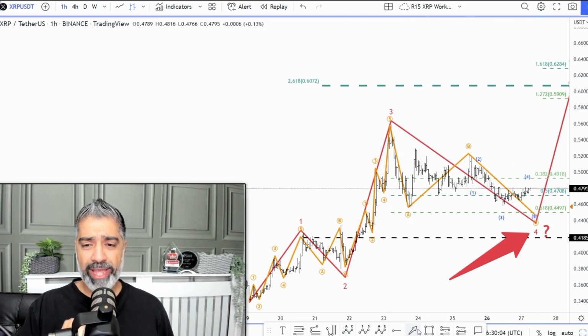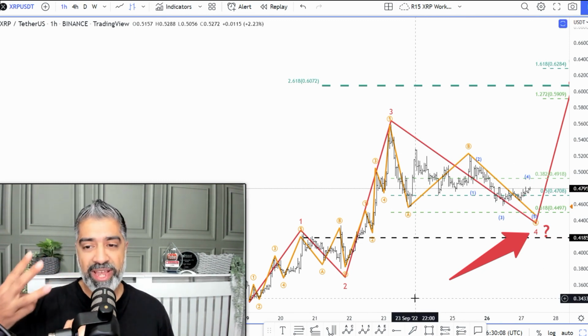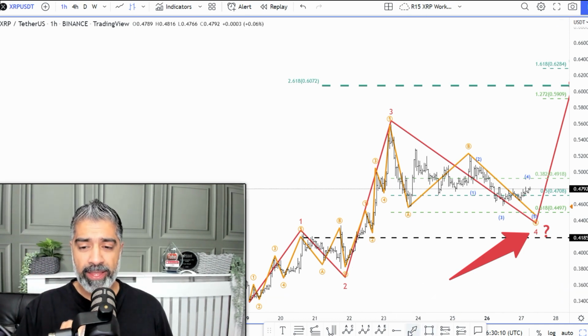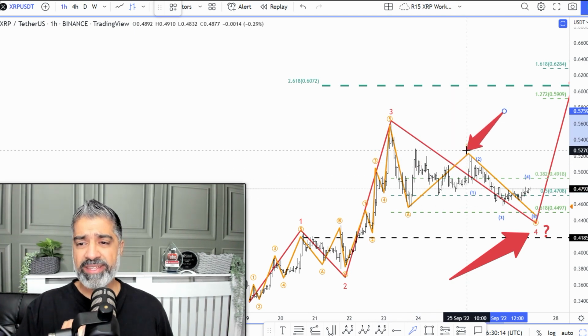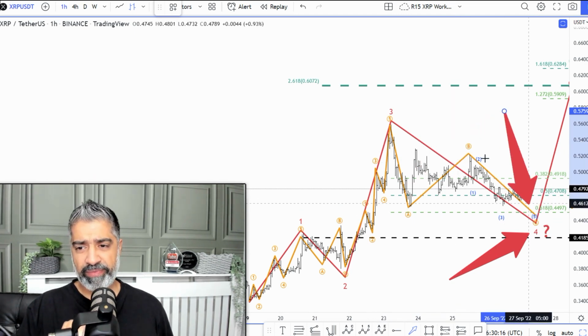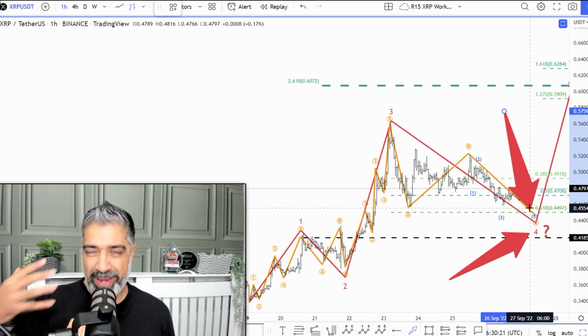But the key thing I want to get across is wave 4s tend to be a 3-wave correction a lot of the time. And what we're seeing over here, and I've drawn it in yellow, is this nice A, B, C structure. That's textbook.